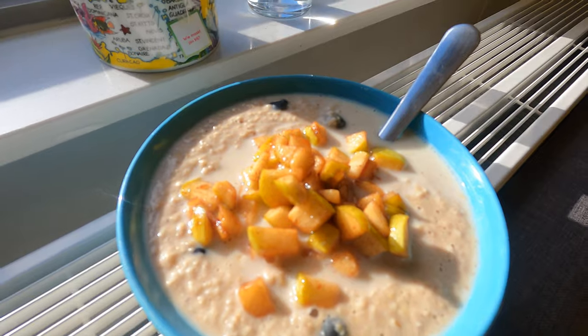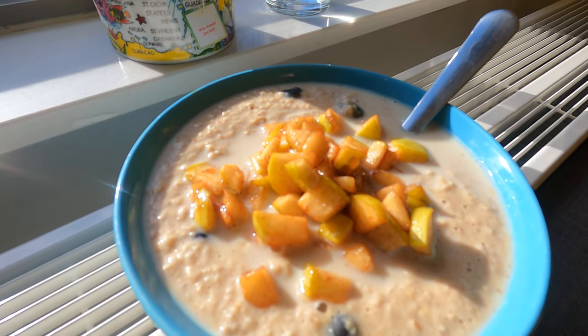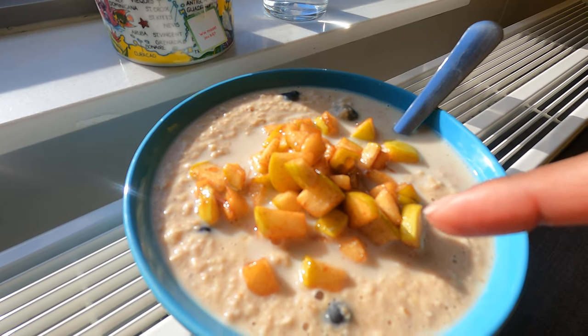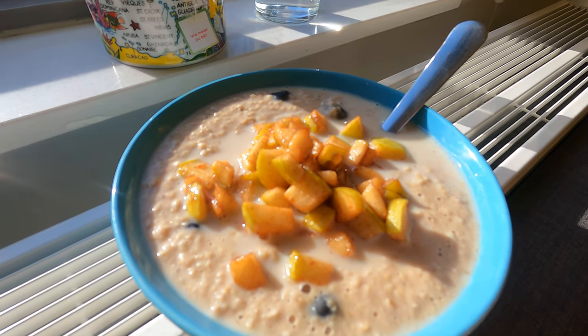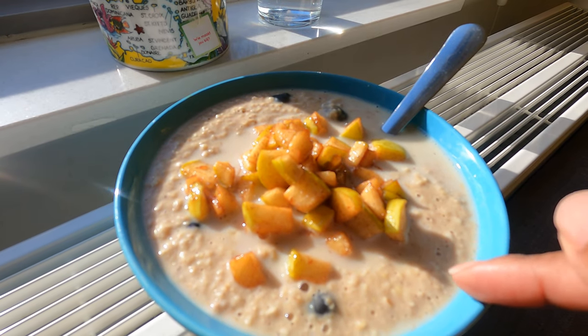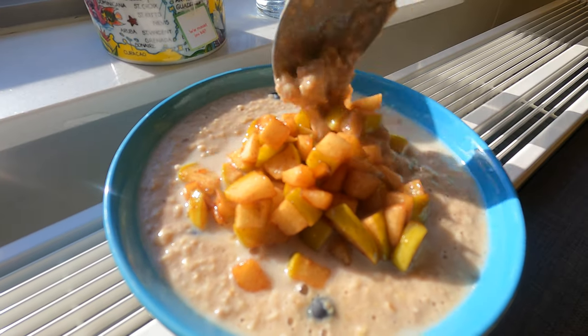Wow, look at this oatmeal. It is so good. I wish you could smell it. I put on top of it caramelized apples that I made with green apples. I put cinnamon, honey, a little bit of vanilla on them, and I fried them up in a pan a little bit. I don't know if I made it correct, but I think I did. And then in the oatmeal, I also put oats, oat milk, cinnamon, vanilla, and blueberries. I'm now going to stir it for the first time.